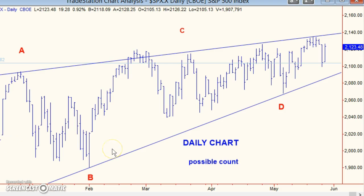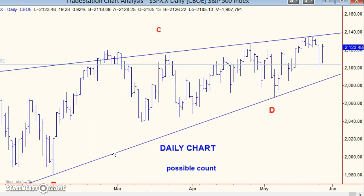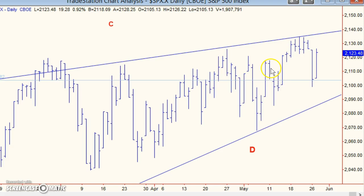It would also be helpful to me for the wave count I've proposed. If this is the final wave E, and that's A, and this is ABC of B, I'd like C to go a little bit higher to make the last wave of the pattern a little bit clearer.